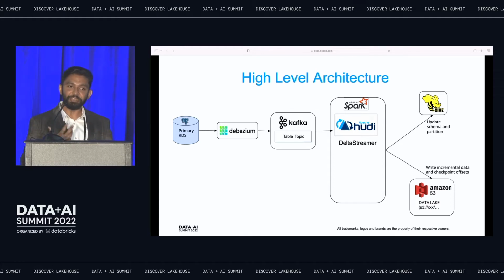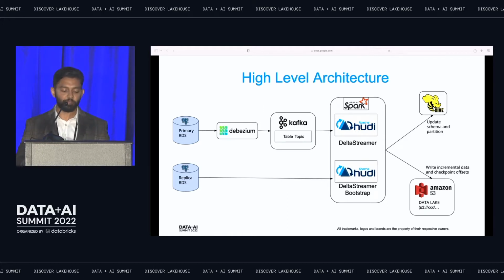Now, this is for incremental ingestion. For any incremental ingestion, you need an initial snapshot to begin with, on top of which you can apply these incremental updates. Now, Debezium does offer an out-of-the-box snapshotting utility, but it wasn't the best for us, and we'll talk about why shortly. But basically, what we did is we built a custom bootstrapping mechanism. We use the replica RDS for it. We created a bootstrapping utility for Hudi's utility called Delta Streamer. What it does is run a distributed read job on the replica RDS using Spark and create an initial snapshot, on top of which we can apply the incremental ingestion.